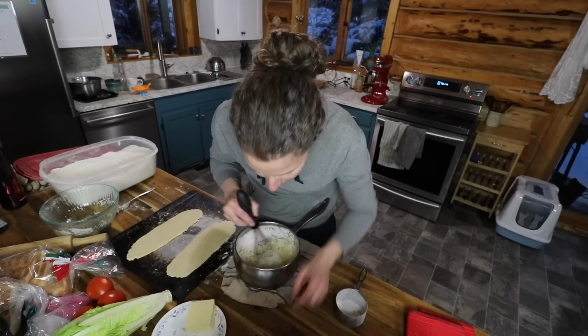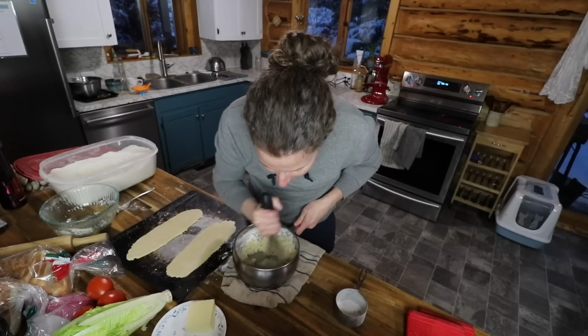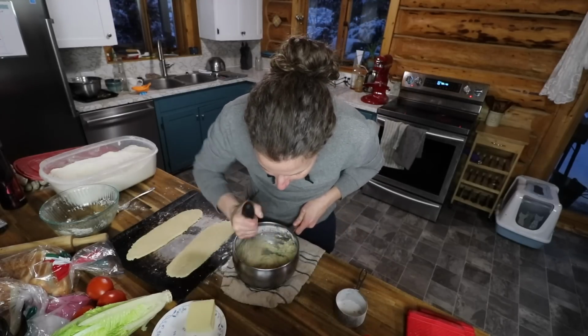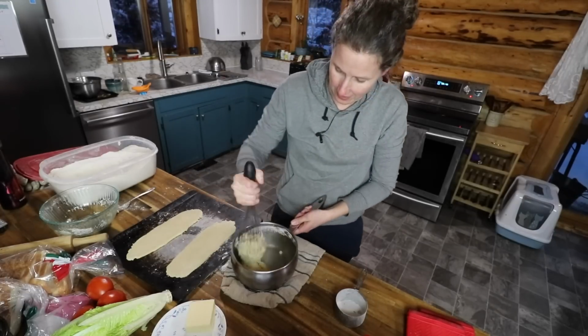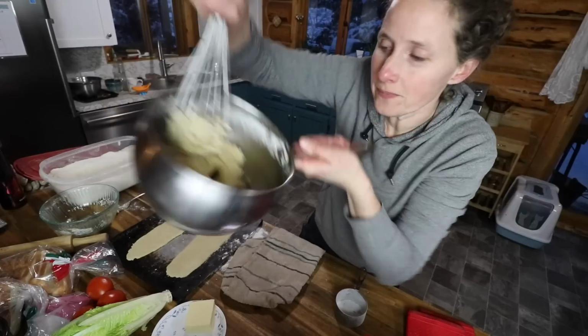Mix this. This will form a ball, like so.